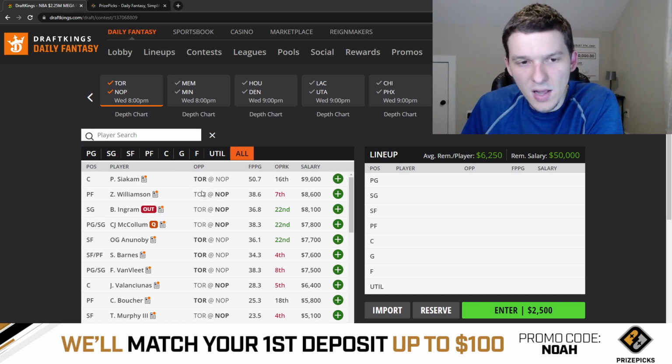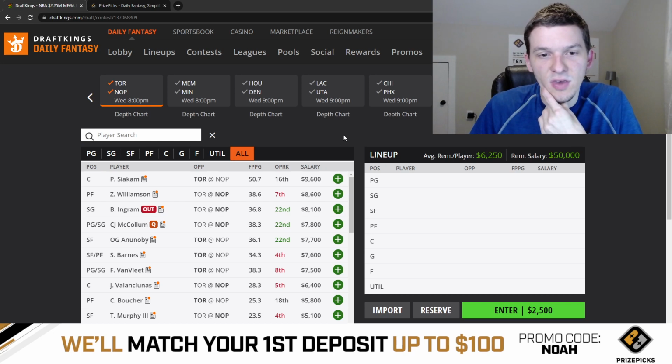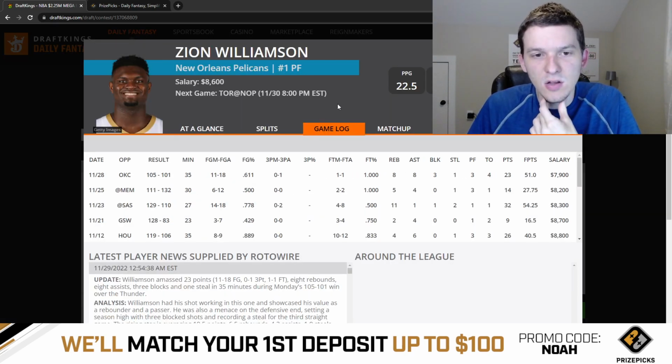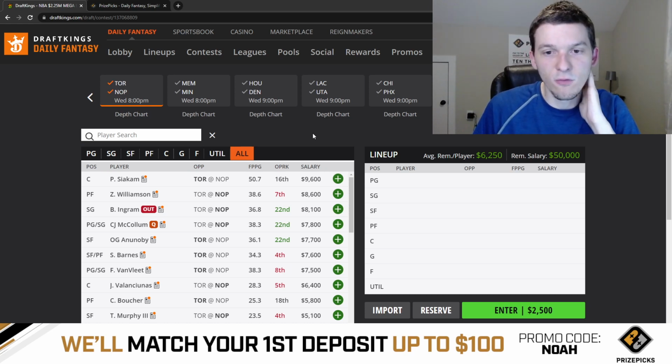On the other side with the Pelicans, we'll have to wait and see if CJ McCollum plays. CJ McCollum did clear COVID protocols, but he's listed as questionable. We do know that Brandon Ingram is going to be out once again. We saw a really big game from Zion last game without Ingram and without McCollum. 35 minutes, 51 DraftKings points. Obviously a tougher matchup here against Toronto, but if there's no McCollum as well, I think we can expect a really big role for Zion.